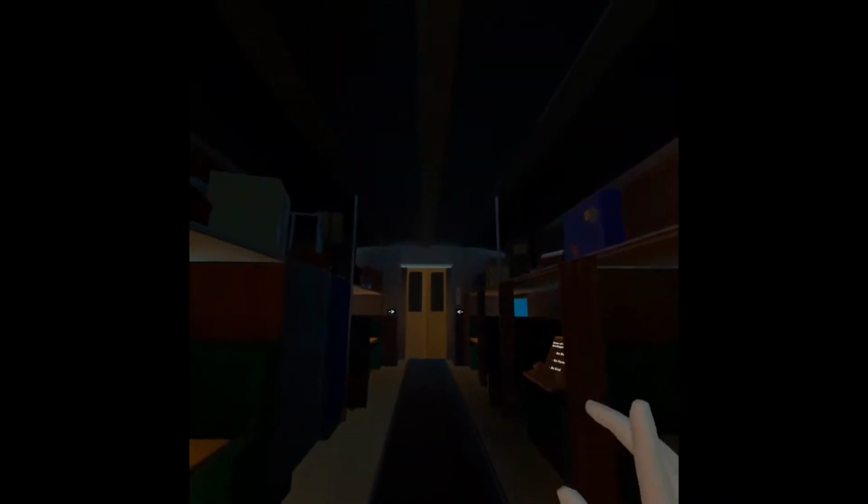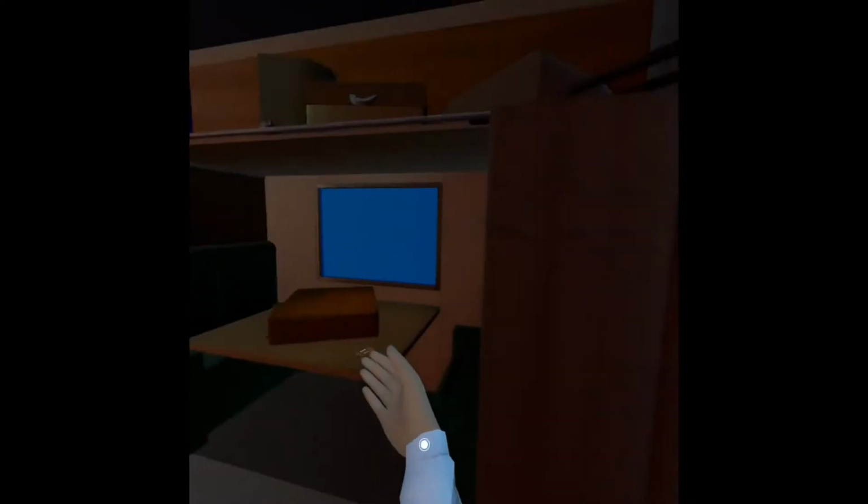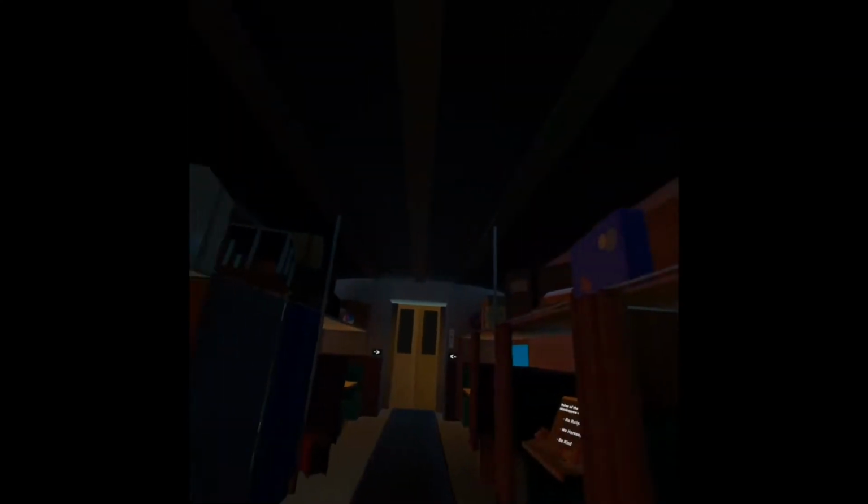Today we are checking out the Nope world that was put in Horizon Worlds, which I thought would be a great idea to showcase, especially when the movie is getting ready to come out, which I can't wait to see, obviously. So this is a very cool world they created here. So we're gonna go through here.